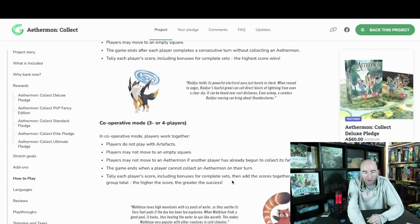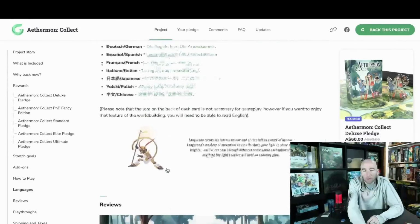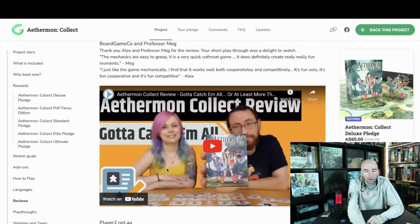And there's a cooperative mode, where you don't play with the artifacts that I mentioned, and you have to try and get as many Aethermon as you can without losing, essentially without being unable to play. So there you go. 2 more this week.